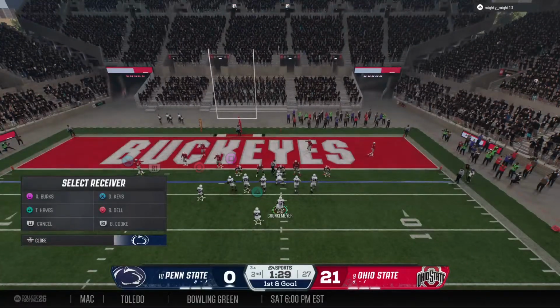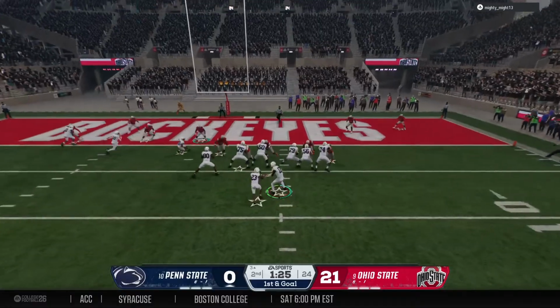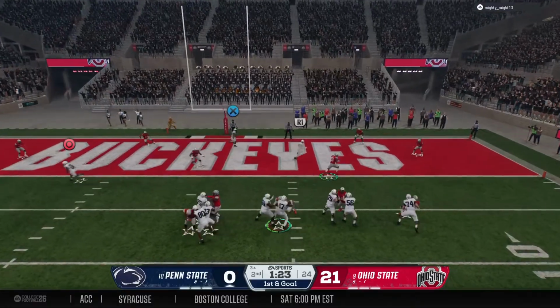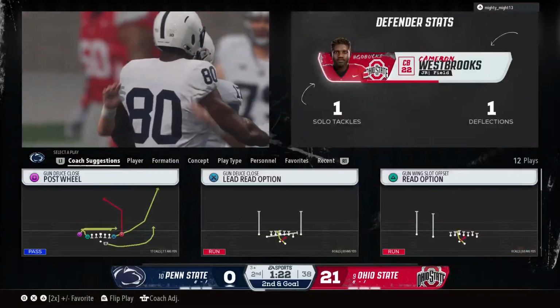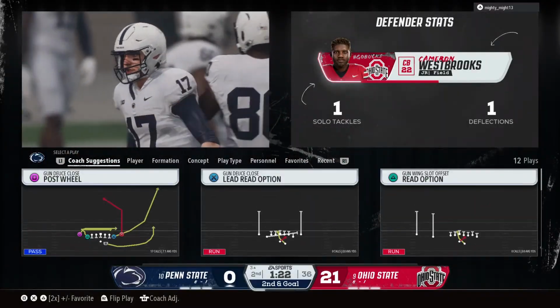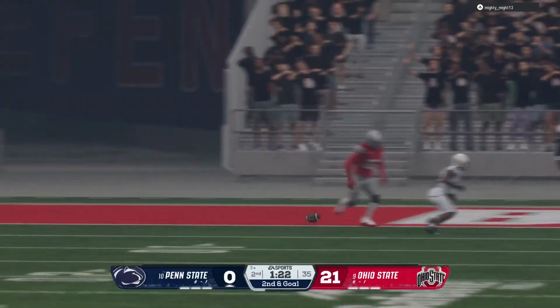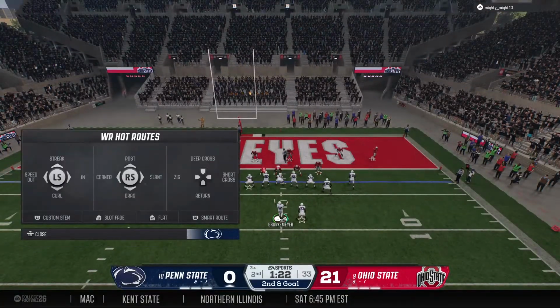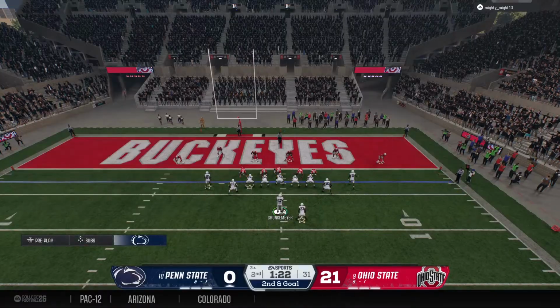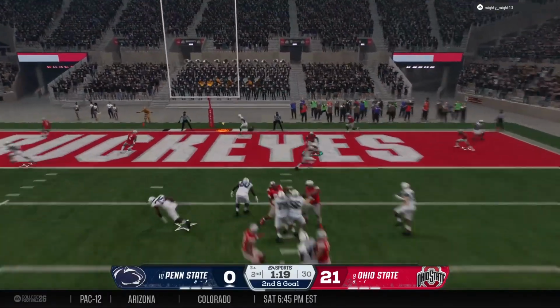And this is a really important series of plays, a chance to cut into the lead just before halftime. Under fire. Just missed on the connection, incomplete. Timing has got to be so critical when you're trying to throw the ball down close like that. They didn't have great timing on that one.